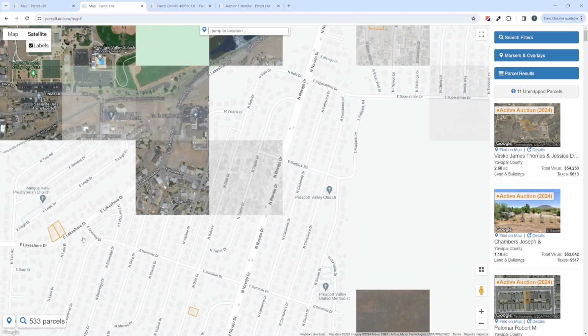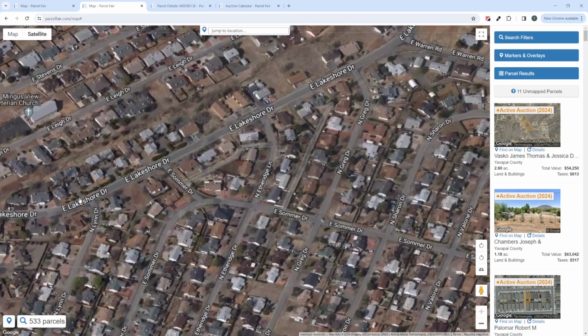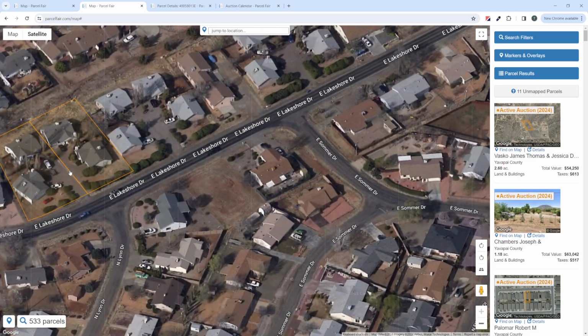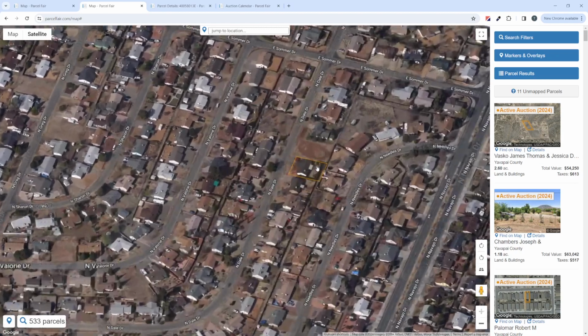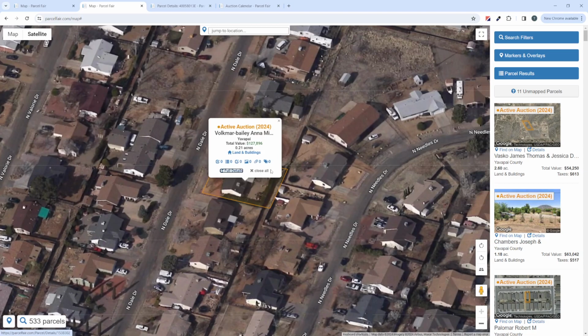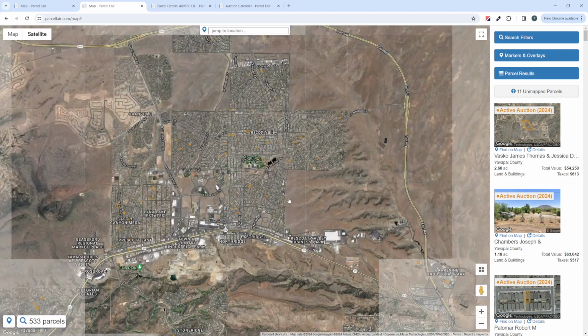Let's go back to satellite. You see some rooftops here. Interesting. There's houses like this that are available. And so you're looking at these tax liens basically from a bird's eye view.